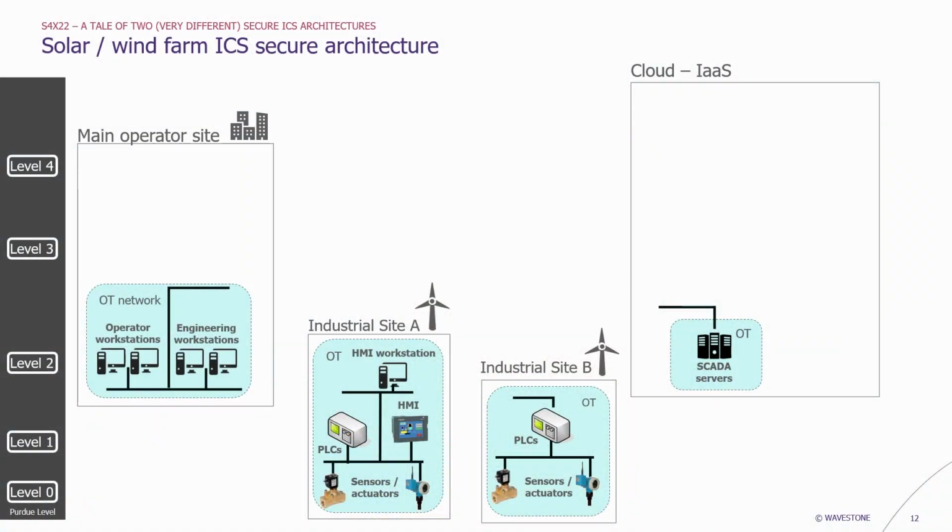So let's try something else. What could we build and implement that would still be considered as a secure architecture for our solar and wind farm use case? Like I said, many different OT networks and these industrial sites that are geographically distributed. We have our main operator site with only workstations. We have our industrial sites with no human presence and only a couple of assets on the network. And we have the SCADA servers hosted in the cloud. And these sites need to use the internet as a transport means to communicate with each other.